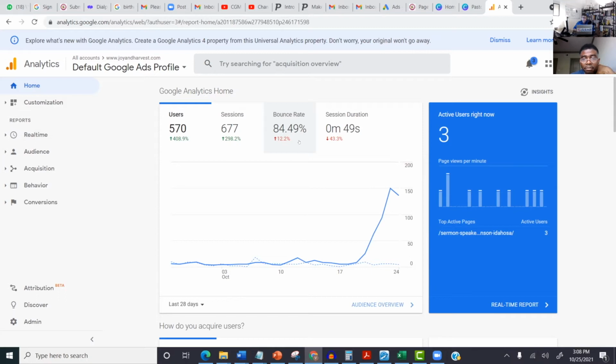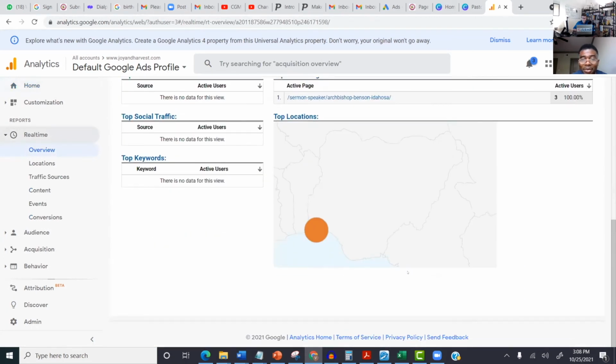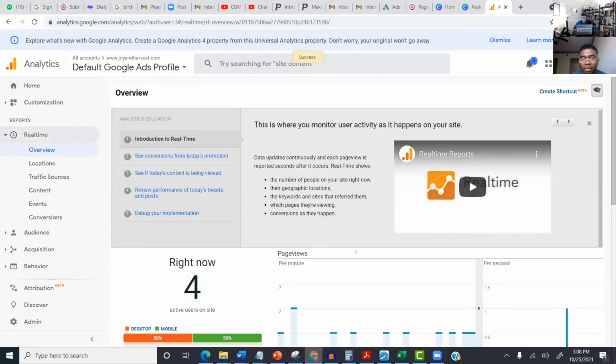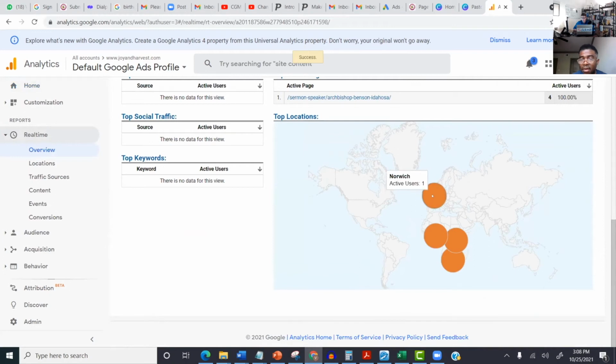Now, can I quickly check the third person there? Yes, you can. It's fun. All of them are from Lagos? No, you might have to refresh. Doesn't look right. There you go. Now scroll back down. Oh, you got 4 now. There you go. Great. You got Norwich. Lagos. Yeah. Kampala. Wow. Pretty great, right? And all of them are watching Archbishop. Yeah, apparently they're all at the same link. That's because that's the only link that is active for all the ads. That's the one we have in all of them. Yes, in all of them.